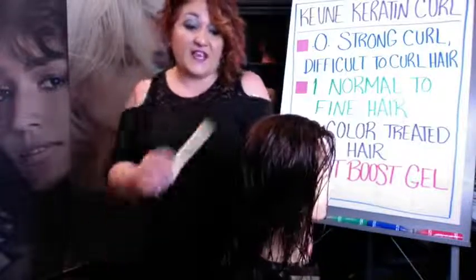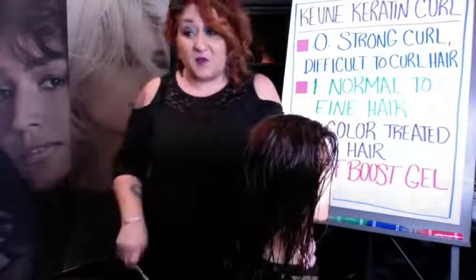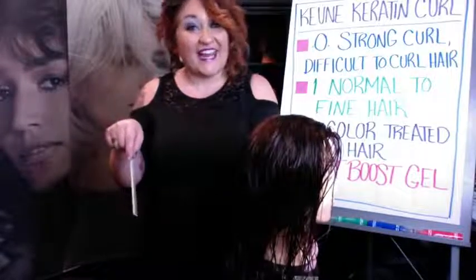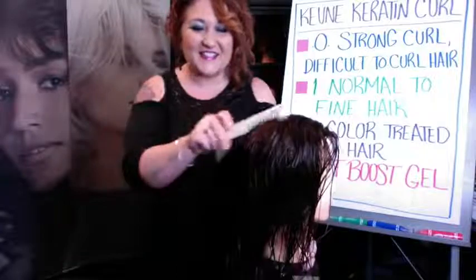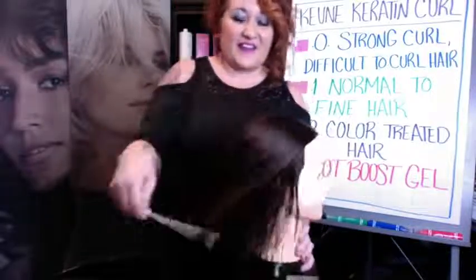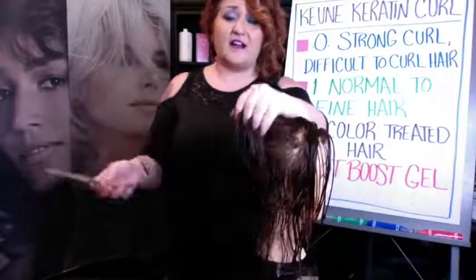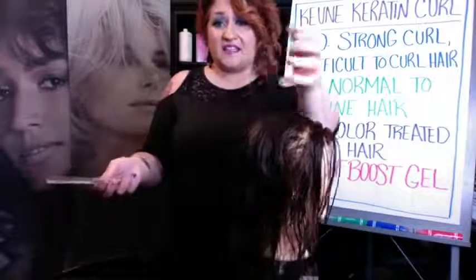If it's not, I have seen once before where someone actually used the neutralizer first and then the solution after, and it didn't work like it was supposed to. Not saying that you did that at all, but just things we have to think about. But a lot of times it's just the client, they're used to styling their hair like they normally do, and then it's not there.